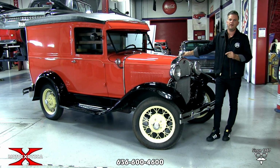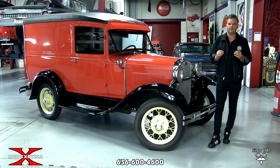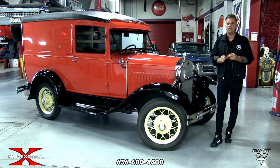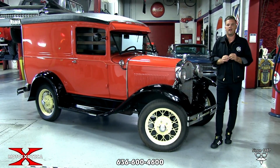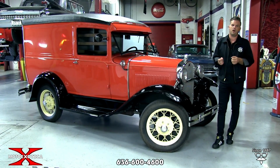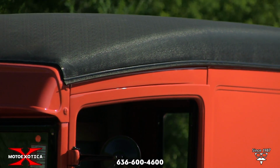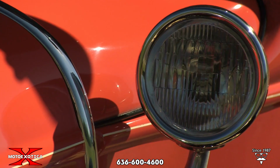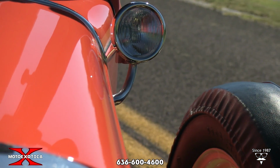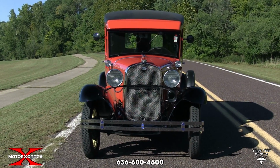What makes this Model A special are quite a few things. First of all, it's a factory Murray-built Sedan Delivery. Supposedly they only made about 8,000 of these delivery trucks, and only very, very few survive today. Not only that, the other ones that you do see out there for sale and at car shows are made-up delivery trucks, meaning that they started off as a pickup and then somebody down the line decided to add a delivery body. This is a factory delivery body. One of the biggest signs is the high top of the delivery body. That's always a good sign on it. And there's a lot of other cool, neat things about this certain delivery.